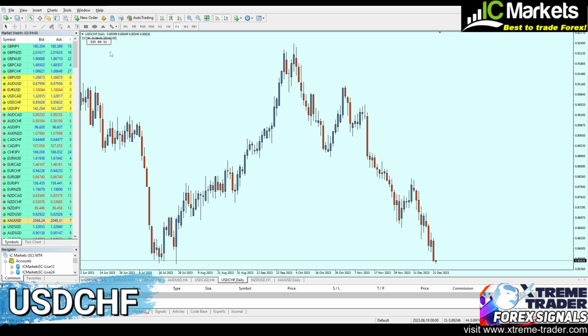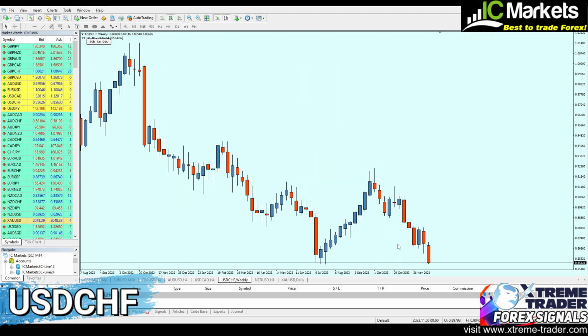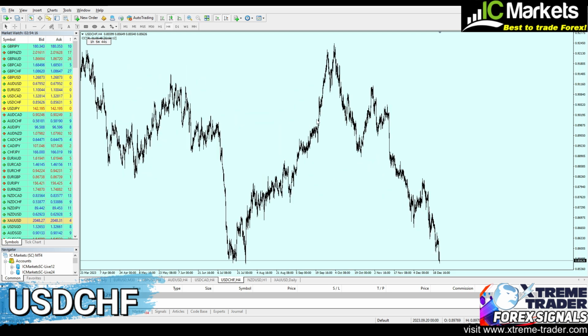Now, to be honest with you guys, I'm not going to send any signal for the USDCHF right now, because even based on the weekly chart, we are right now at the lowest bottom of the support. I can never send any signal right here. That's going to be risky, and it's going to actually put your funds at risk. So therefore, let's avoid trading these very extreme points, guys.